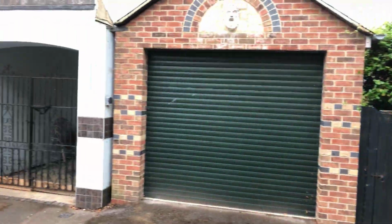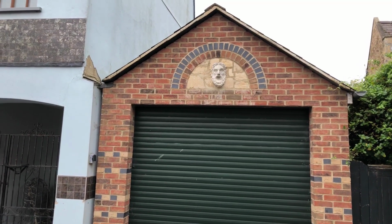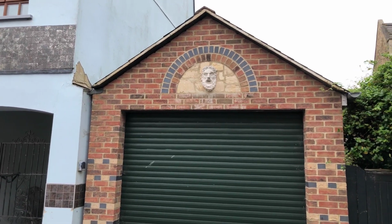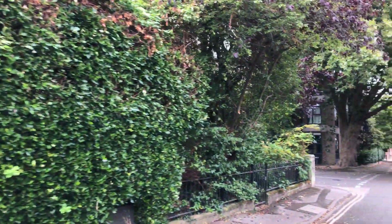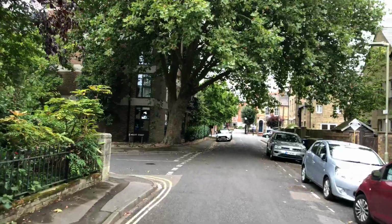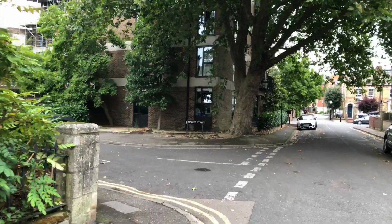You get all these little pieces of ornamentation in Jericho, and it's not always easy to find out where they came from and what the buildings originally did. This is Mount Street.